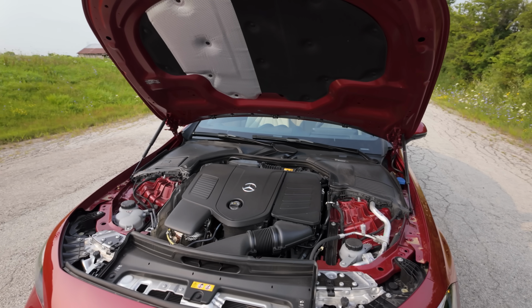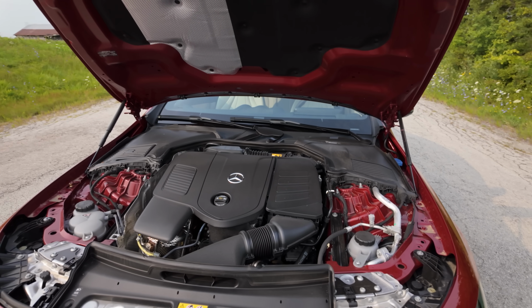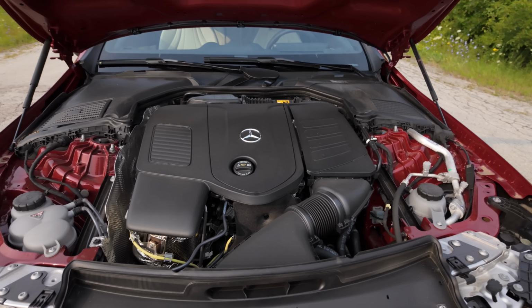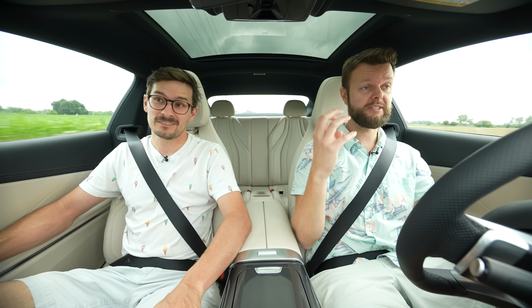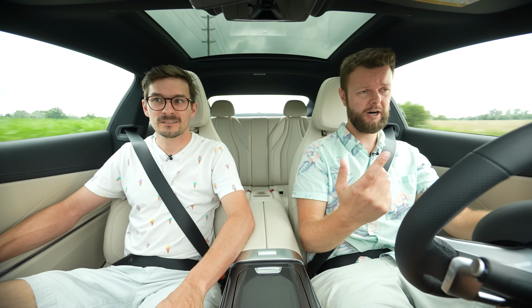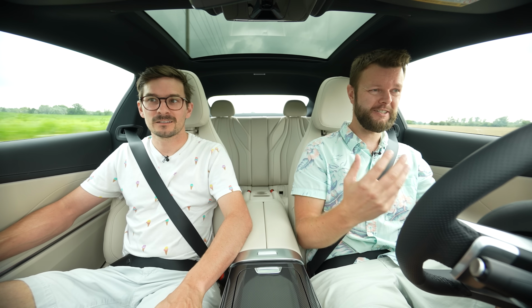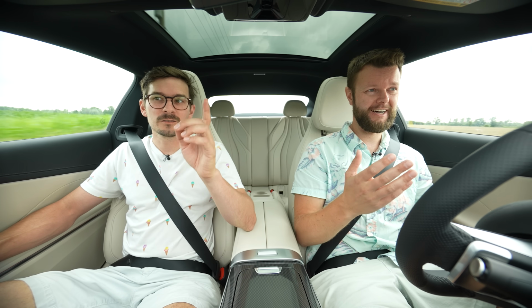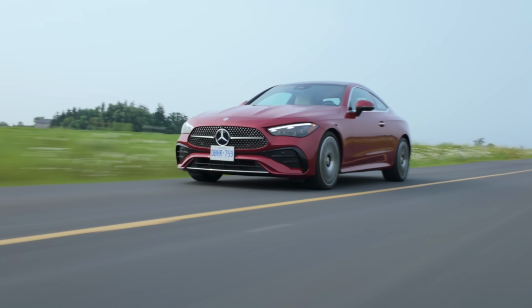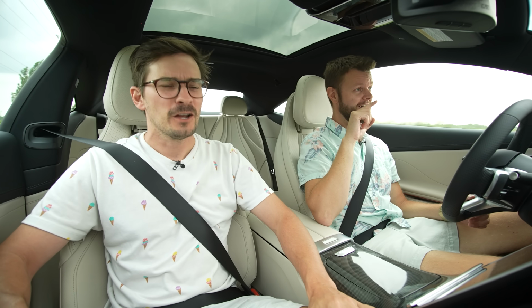So it's not as performance-oriented an implementation as BMW has done. Maybe they just did a better job of sneaking it in unnoticed. Maybe, because I believe it's integrated into the transmission, and this is a 9-speed automatic, and honestly it's a little slow to downshift, as you saw earlier. But what's the hybrid stuff really good for in daily driving? Fuel economy.